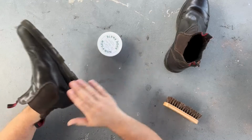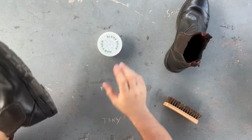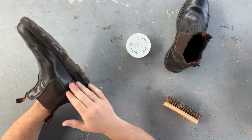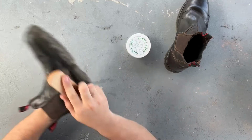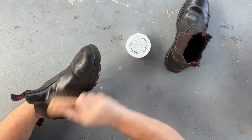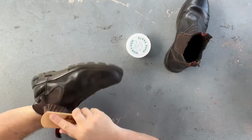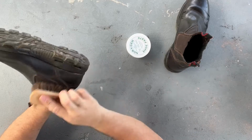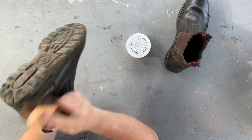But yeah, honestly, in terms of putting conditioner on, I really like this stuff. I still don't love the oils as much because I can't apply it like that with my hands. I sometimes use a rag and it's kind of runny and it just goes everywhere. But I'm gonna hit that really good with the horsehair brush, and I'm just buffing it in, getting in these cracks and all the stitching, and making sure that it's not building up in any one spot. This really agitates it and gets it down into those fibers.